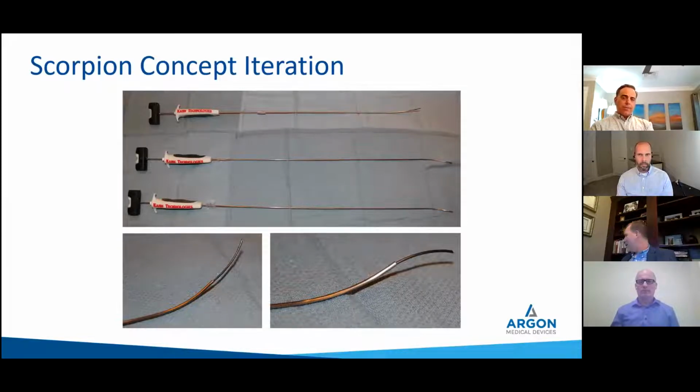But the concept, here's the version we came up with: a very ergonomic handle with these little winglets, so that you could generate some force. The concept was just that you could spin an inner needle 360 degrees around to really finesse and find the portal vein. And like I said, what you're seeing in the picture here is the level we had it at when we brought it to Hatch.